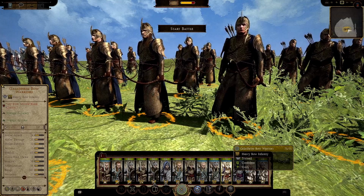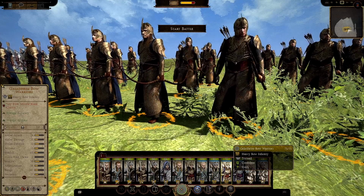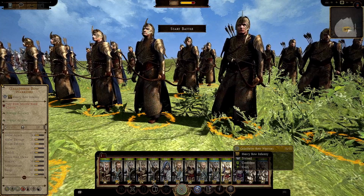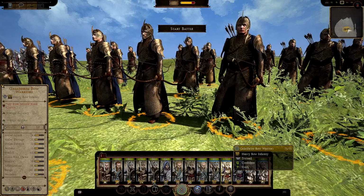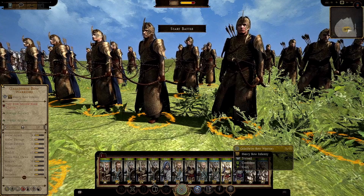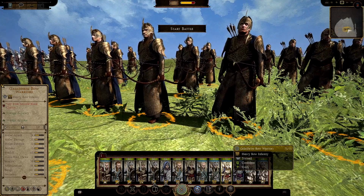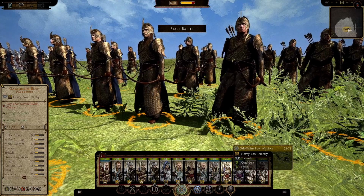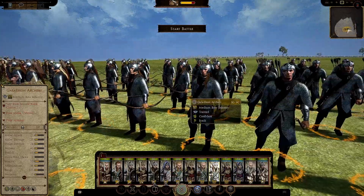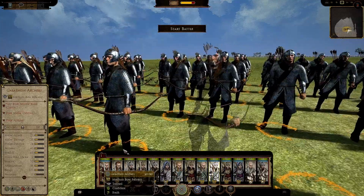Melee attack 34, melee damage 25, melee defense 33, armor 55, health 115, missile block chance 0, morale 36, ammunition 16, range 240 and accuracy 27. So yeah, they are some heavy bow infantry, but as you can see, average, I don't know. Lothlórien is my favorite faction, just to let you know that, and for now I am pleased, but not so much pleased, because Lothlórien are, I believe, the best archers in Middle Earth.